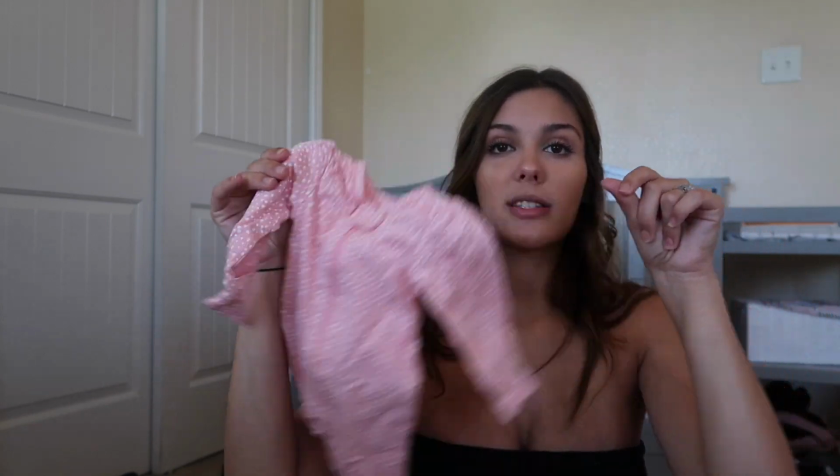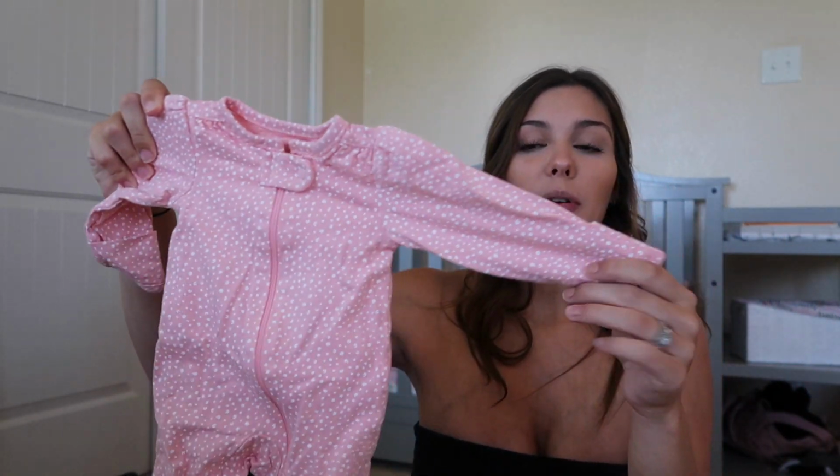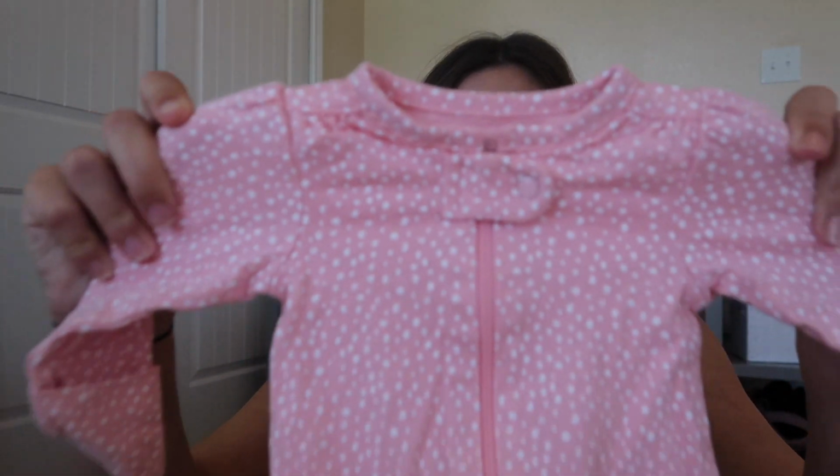But originally I was just going to be bringing her this little sleeper, but I think I will probably end up leaving this one here because it's a little bit more rough, but it's super cute. I just was gonna bring it to have an extra sleeper.